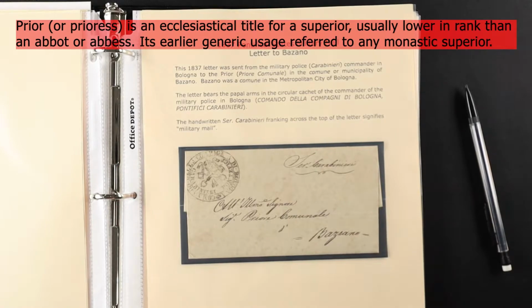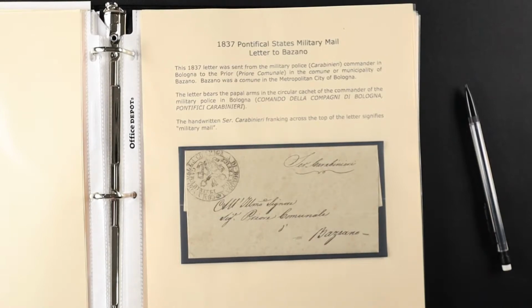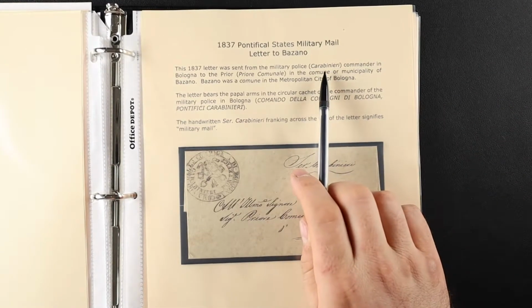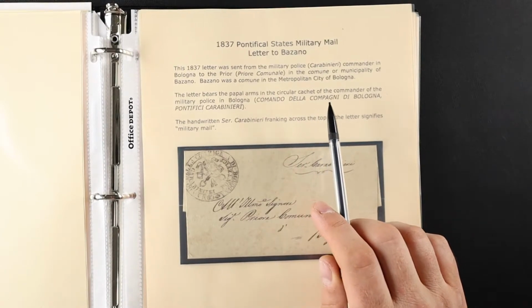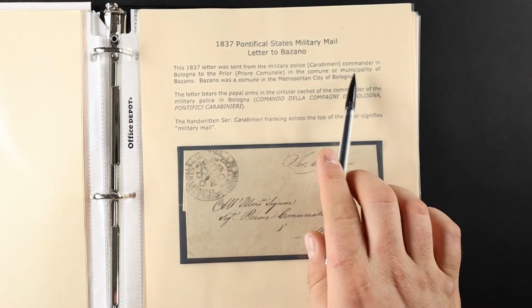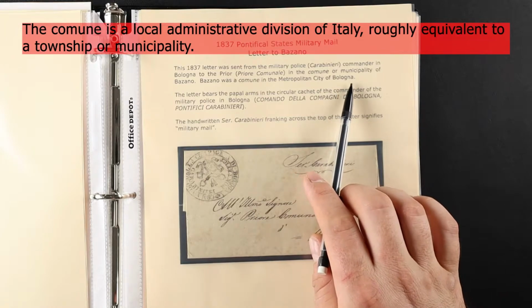Okay, it says a prior is an, oh my god, ecclesiastical title for a superior. I've never seen that word before. It says usually lower in rank than an abbot or an abbess. So it's superior. Interesting. Okay, I just realized that it's Carabinieri, however I've been saying it. I should have probably looked that up before doing this video. Oops. So essentially the prior is like a superior in the commune or municipality of Bazzano. Bazzano was a commune in the metropolitan city of Bologna.